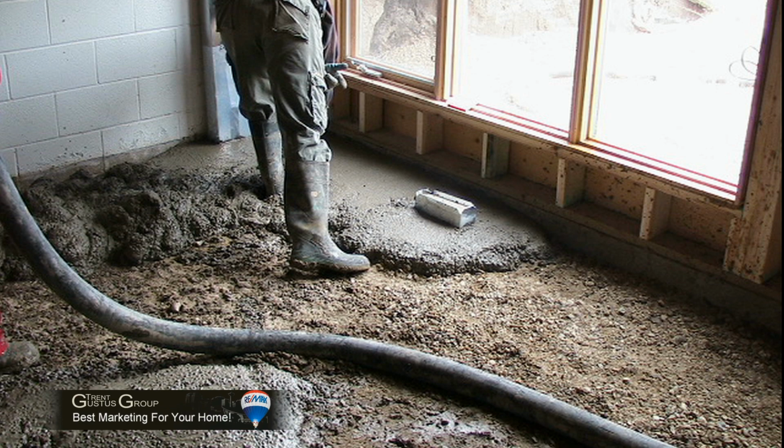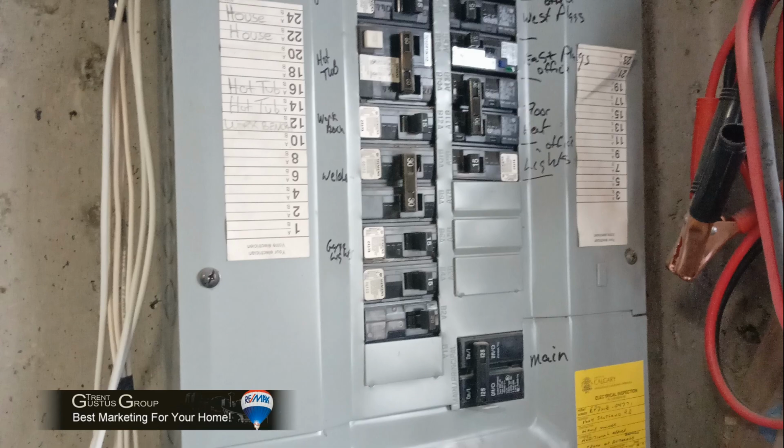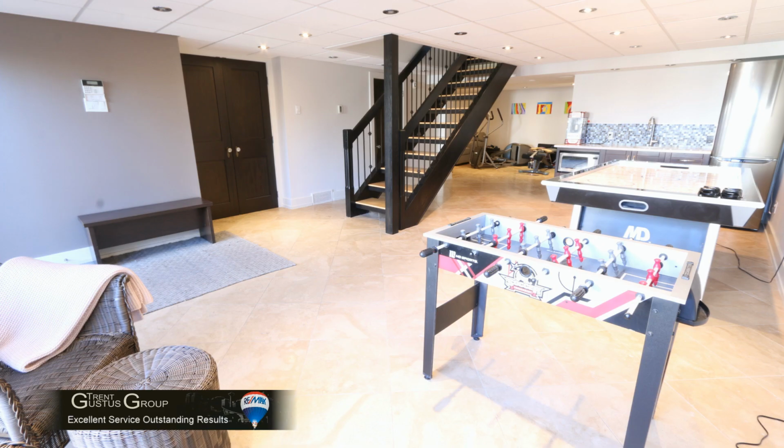No overhead power lines run across the backyard as new service was put to the garage and underground wiring to the house, making a clear sky in the backyard. 125 amp service to the garage and 100 amp service in the house. The basement turned out beautiful, and the travertine floors in the basement are heated with 2 zones, making it warm and comfortable in the basement.